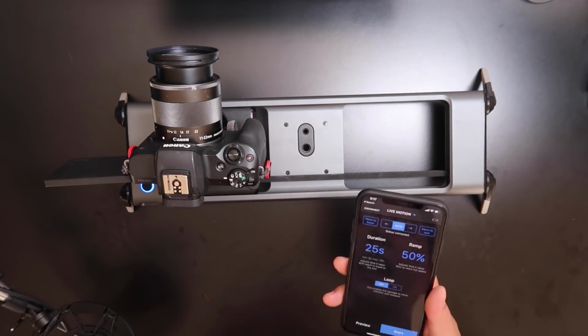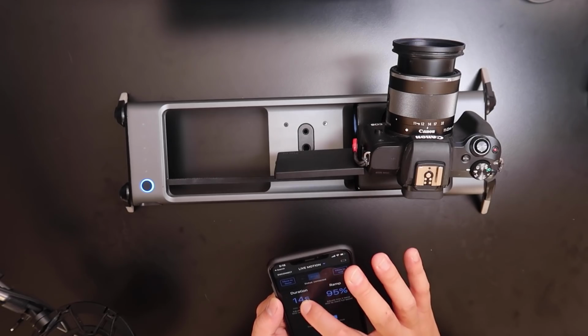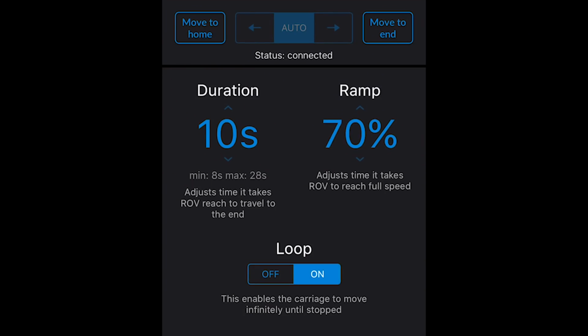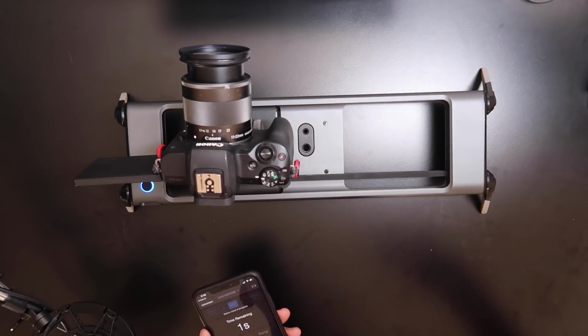And now we're just gonna tell the app that we are now using a DSLR. Instead of slow, medium, fast, you control the duration of your move. So let's say if we were to do it at 9 seconds, then it's gonna move nice and quickly. And I have the ramp set up high so it doesn't jerk really fast. It kind of accelerates at a nice smooth pace. Very, very simple to use. Turn it on, play with it for like 2 minutes and you'll be very comfortable with this app.